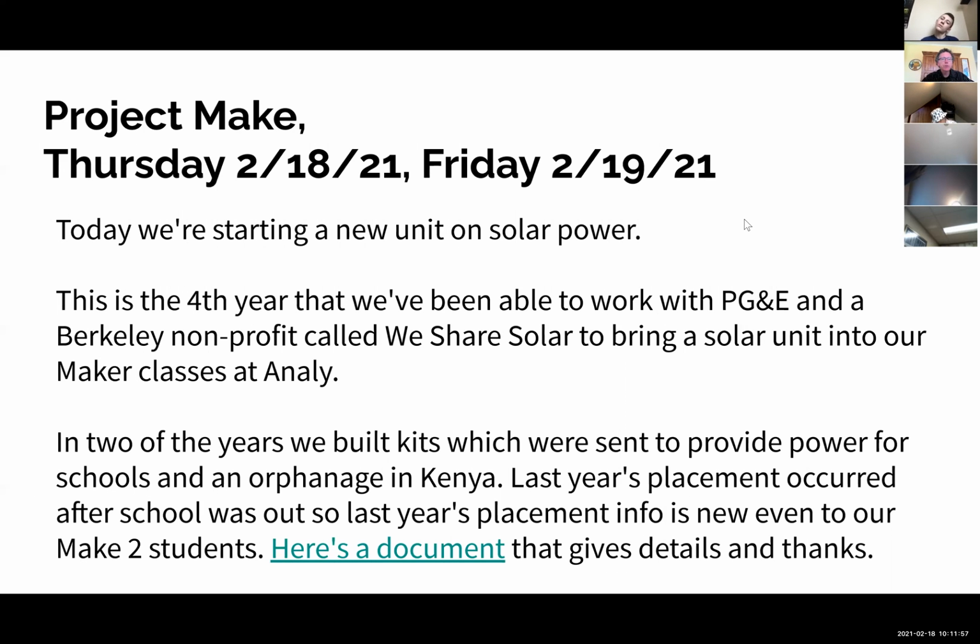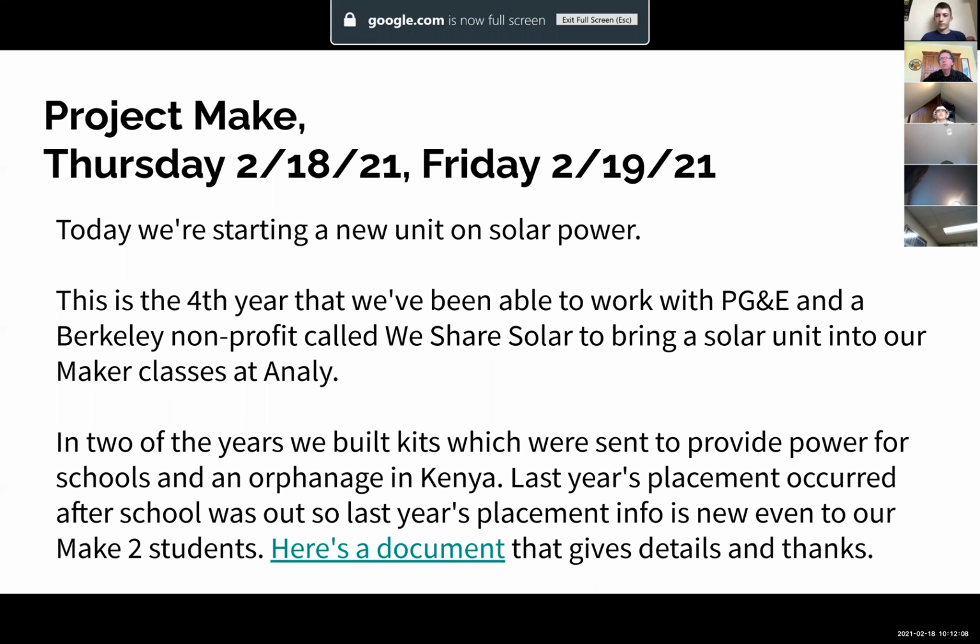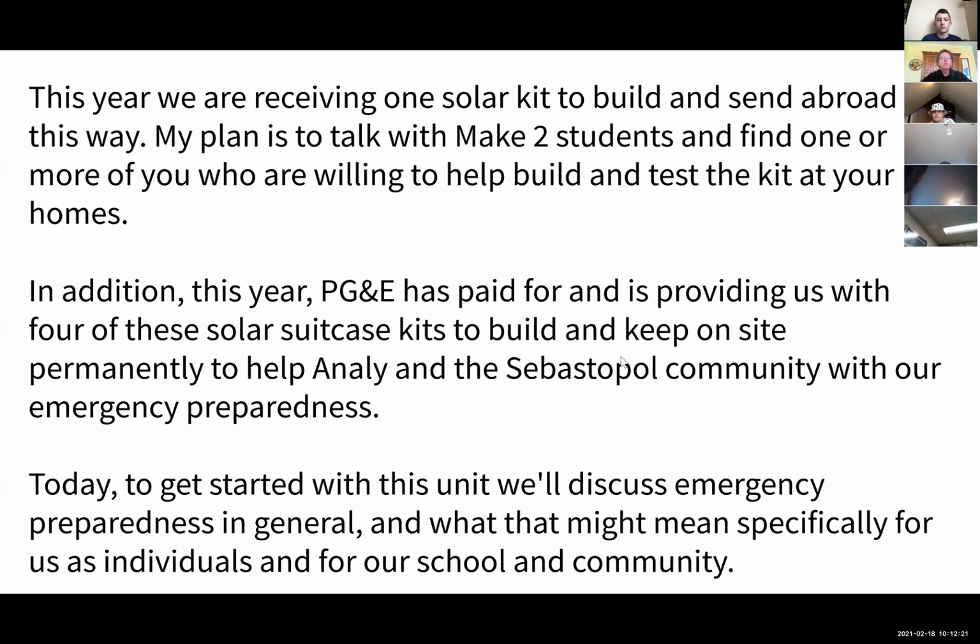One great thing about the We Share Solar group is they hire local installers. So it's not like a bunch of Americans showing up to fix everything. Sure, they're providing the kit, from America, funded by PG&E, but local installers are trained over time and are able to do the installations. They buy the batteries and the panels locally in the country. So it's awesome.